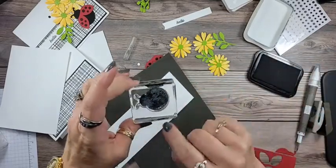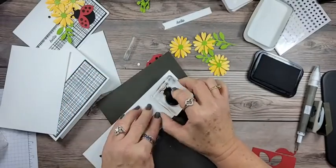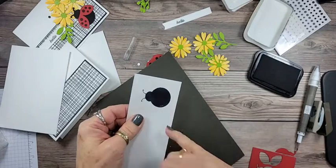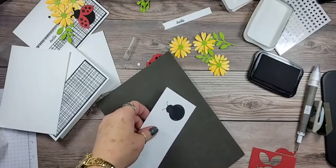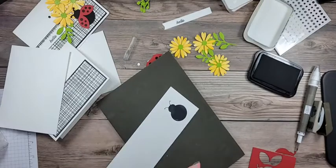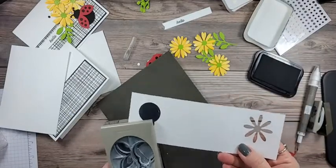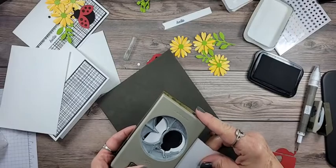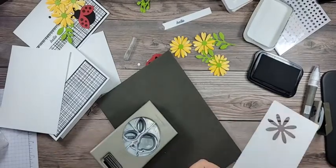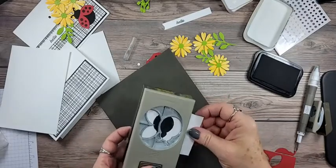You can see right through the image how that's not supposed to be there, but we're going to go with it since I don't have my black cardstock. And we'll punch out the body. And let's put this in here like so. Maybe. It's live TV, folks. All right.